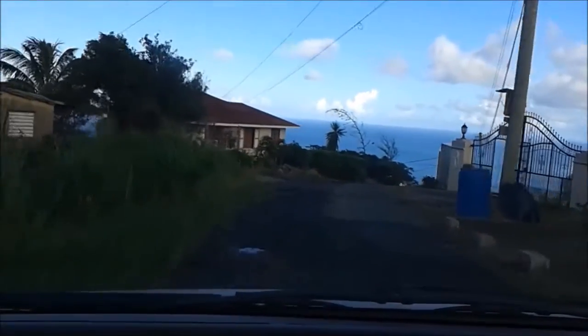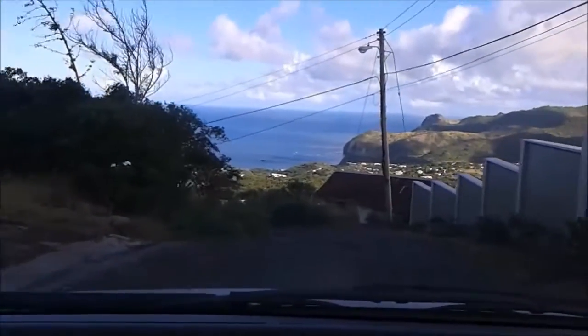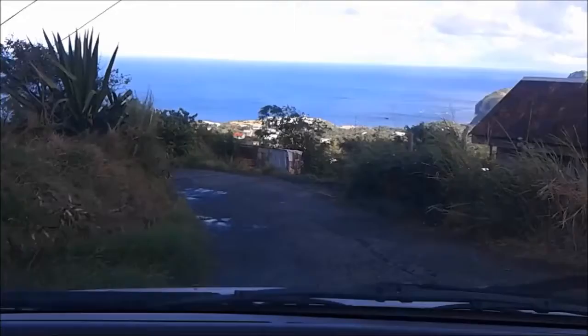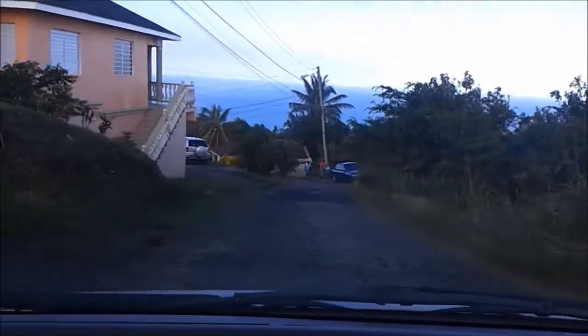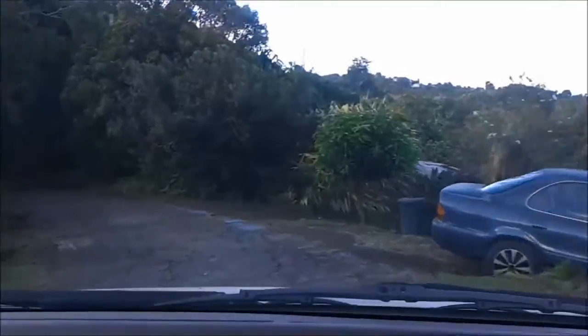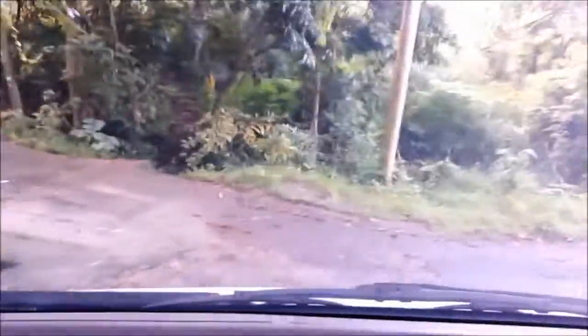Quite a nice view from up here, quite spectacular. Now, how about that for a view? Said we speak of highways and byways. This byway is more of a highway. Sorry about the squeaky brakes.